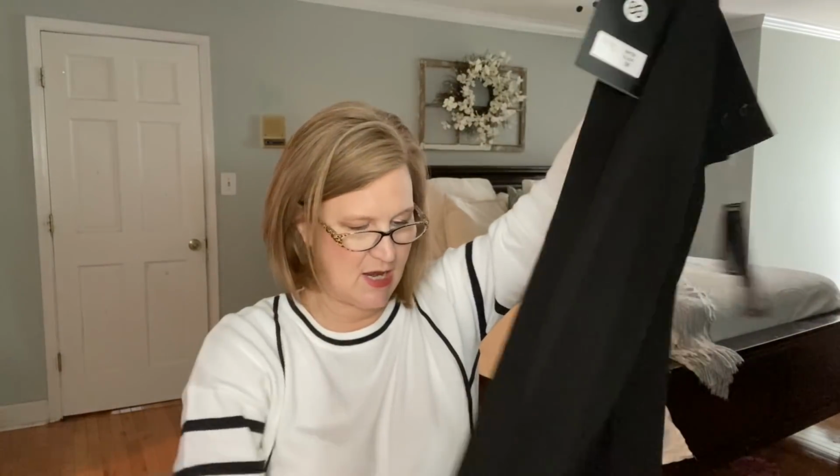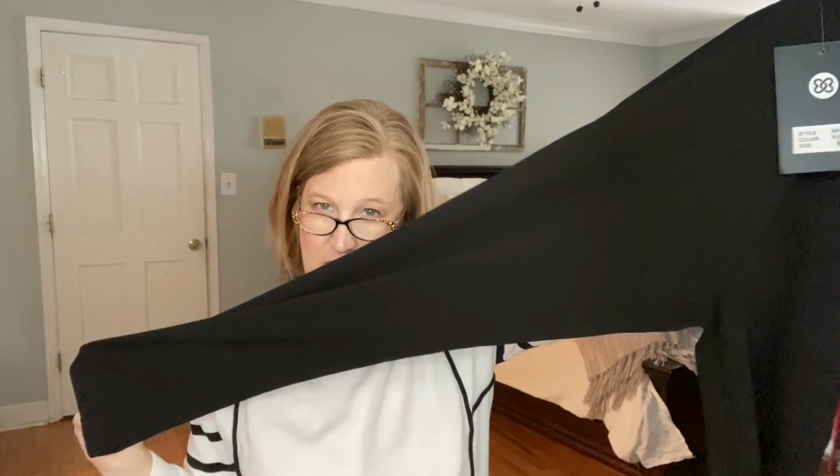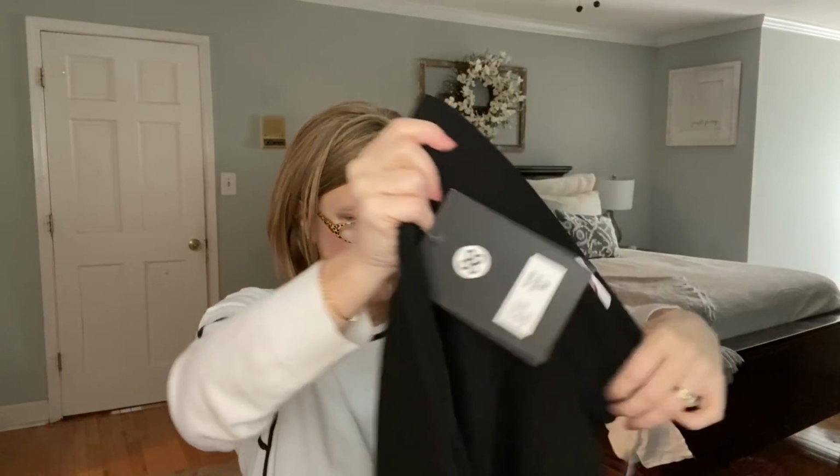Again, these have an elastic waist. They're not so skinny. These aren't. They still taper at the leg. They still feel very polyester-ish.